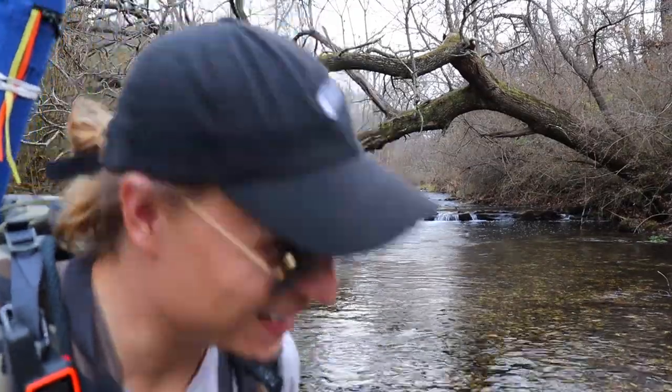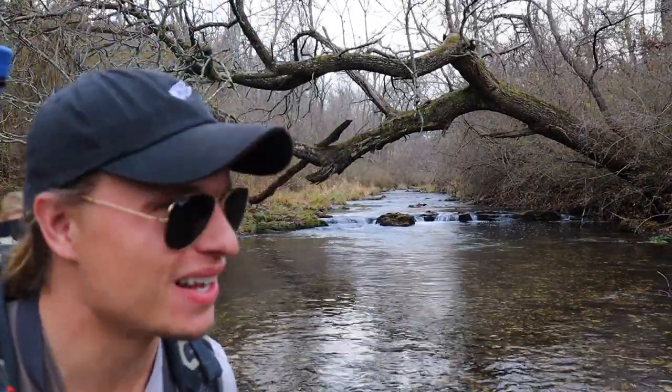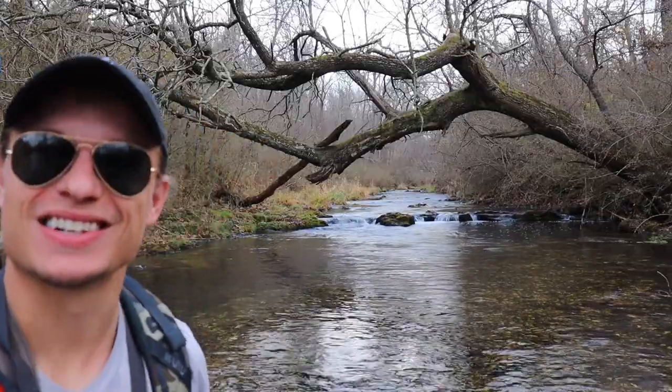Well, he flopped. Oh, that sucks. That was a beautiful, beautiful fish. You got a little look at him though. Sweet. Didn't get skunked on Blue Springs. I love it.